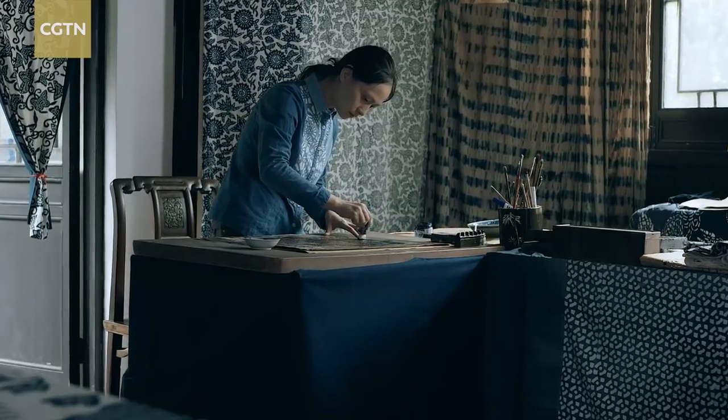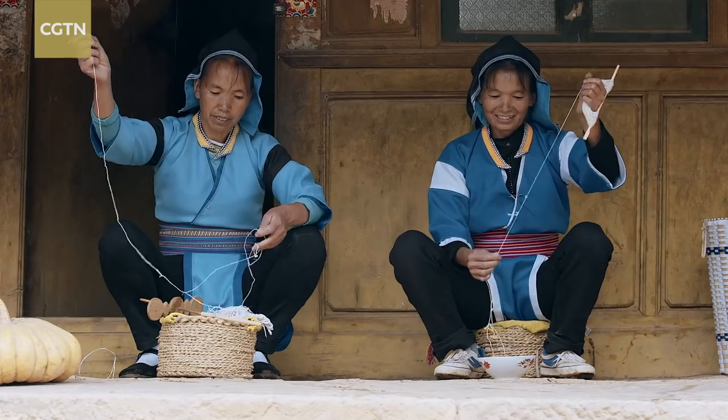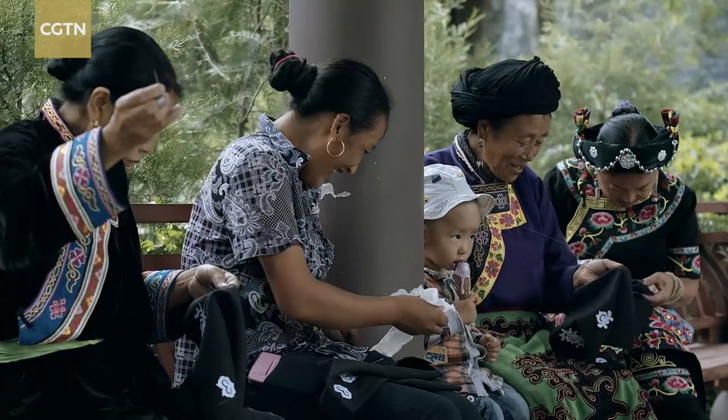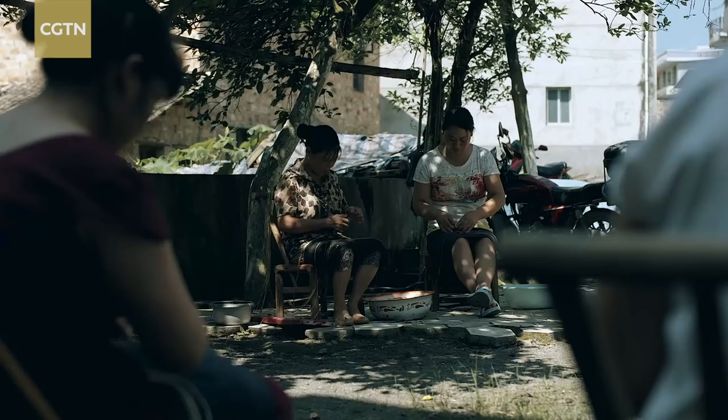Throughout history, Chinese women of different cultural backgrounds and ages have expressed their love for life with their hands. They use everything around them to make their lives more beautiful.